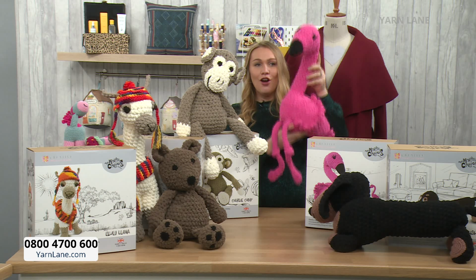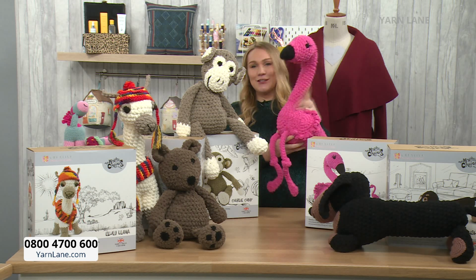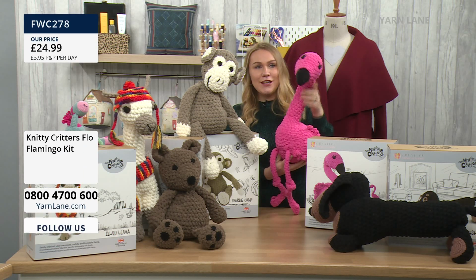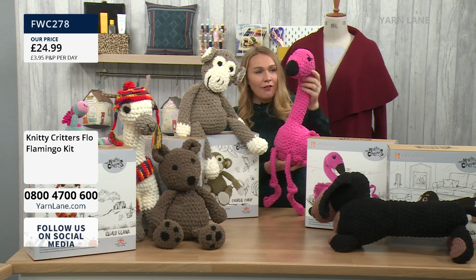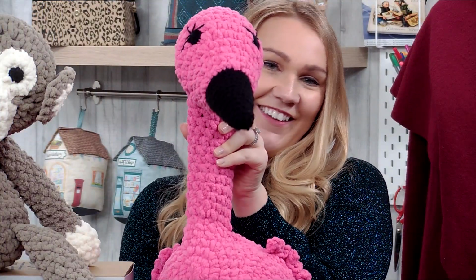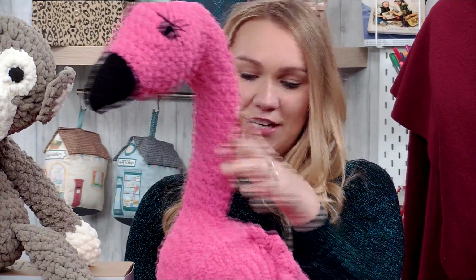So let's start with the flamingo, just because I'm holding on to him. This is Flo. She's absolutely gorgeous. I love, love, love the colour of the yarn as well. Oh, look. Oh, she's not camera shy, is she?